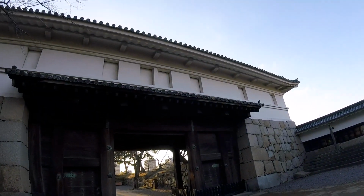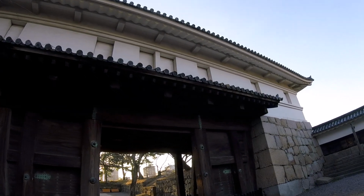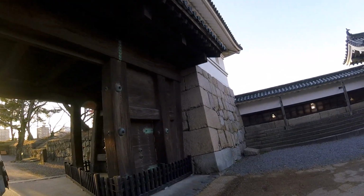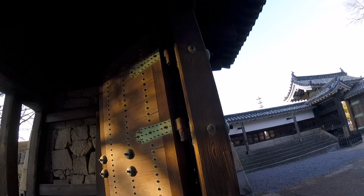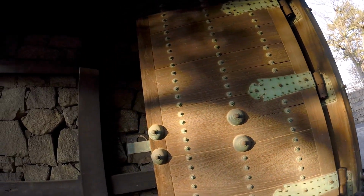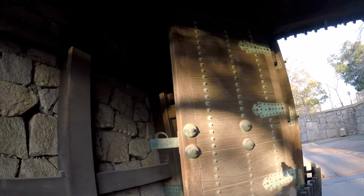The two gates are aligned at right angles and operate together in two stages, like the locks of a canal, so that when forces were entering and leaving the castle, the walled courtyard of the Masu-gata could serve as an intermediate gathering place, while ensuring the safety of the Otemon.